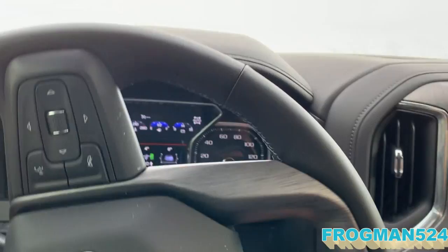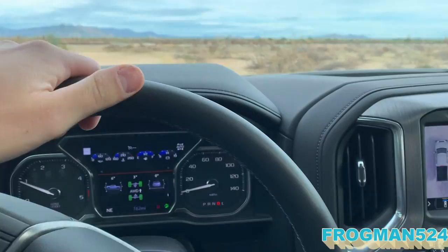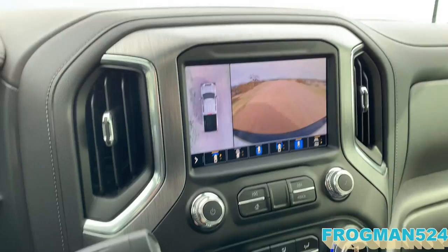I can't see over the hood, but I can look at the screen, and I'm at 11 degrees, 12 degrees, 13 degrees, and wow, that's just great. I just love the combination of the four-wheel drive, these tires, and that front camera, just amazing.